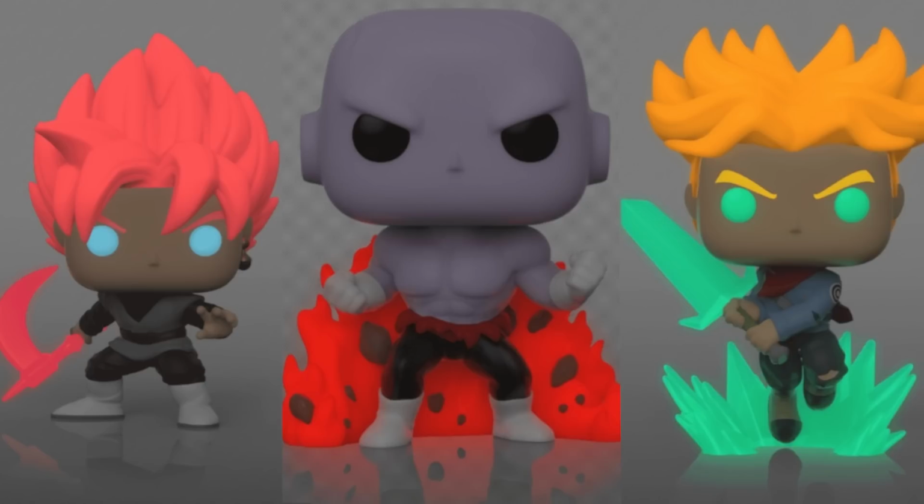The Trunks glow-in-the-dark pop on Amazon does state January 26th for its release. The Entertainment Earth exclusive Goku Black glow-in-the-dark does say March. And then the Jiren Funko Shop exclusive, I want to assume, given Trunks is saying end of January, and then the commons are saying February, and then the Entertainment Earth exclusive is saying March, it's very possible in the next 1 to 3 months is when Jiren will drop.